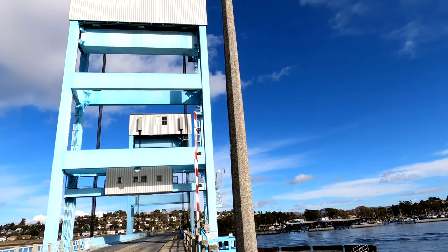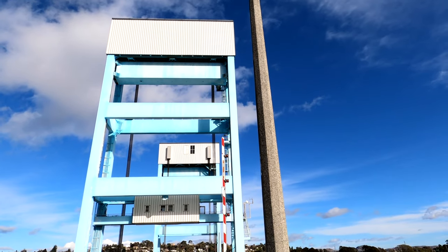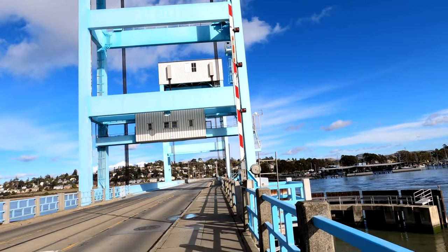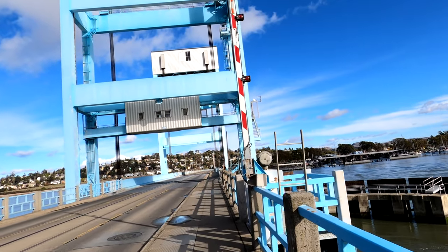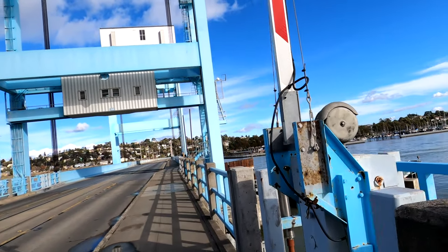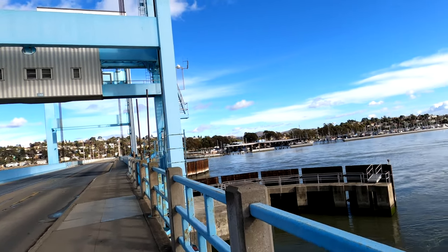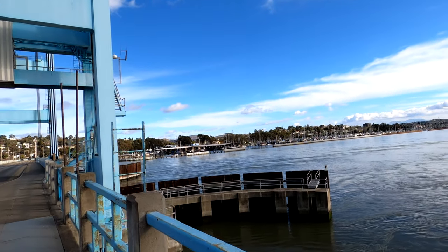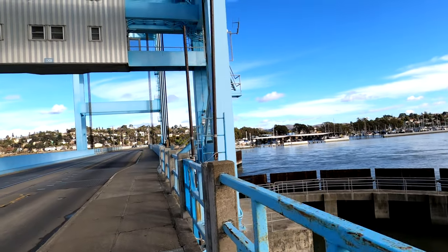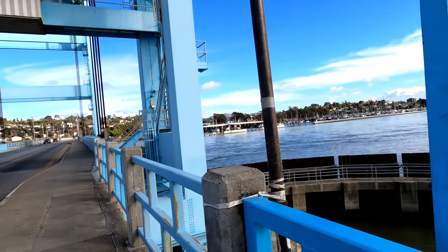And if you look at the top of these blue columns, there's a giant weight, and that weight counterbalances the roadway lifting up. So it's pretty cool to watch if you're into that kind of stuff. And this blue paint is interesting.